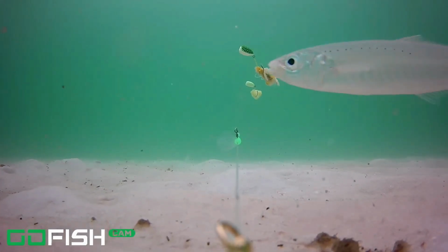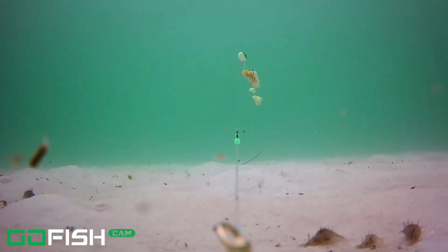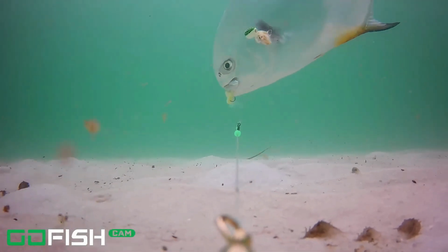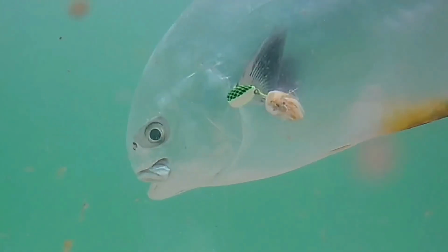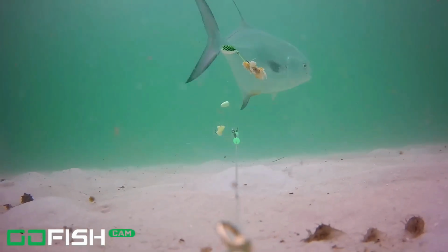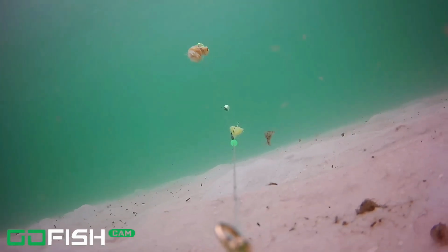Next fish up is a cigar minnow, a tasty critter for king mackerel and really every species of fish. And now we have a permit. That's right, folks, a permit. He looked at the ghost shrimp, then goes after the fish gum, but eats the float instead and spits it right out. Stick around, I'll give you my thoughts on what I see down here to make us better anglers. And that permit is gone.